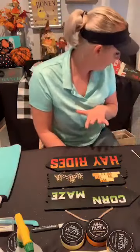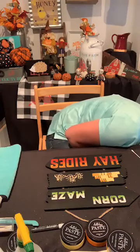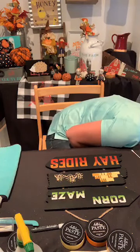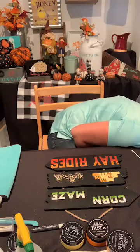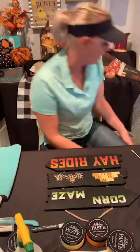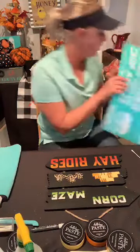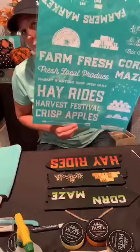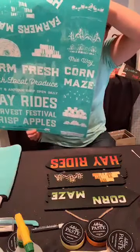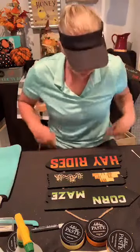So all of these are vintage truck transfers. They are meant for the vintage truck. Where's my vintage truck? Where did it go? Alright, I have no idea where my truck went. Do you guys know the vintage truck? These are all add-ons. So you do the vintage truck and then all of these add-ons, right? The hay, the apples, the corn, harvest. If anybody wants this transfer, hashtag fall add-ons.